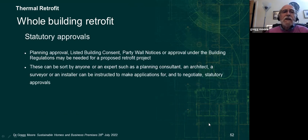Right, last section is statutory approvals. Planning approval, listed building consent, if you live in a listed building, party wall notices or approval under the building regulations may be needed for a retrofit project.